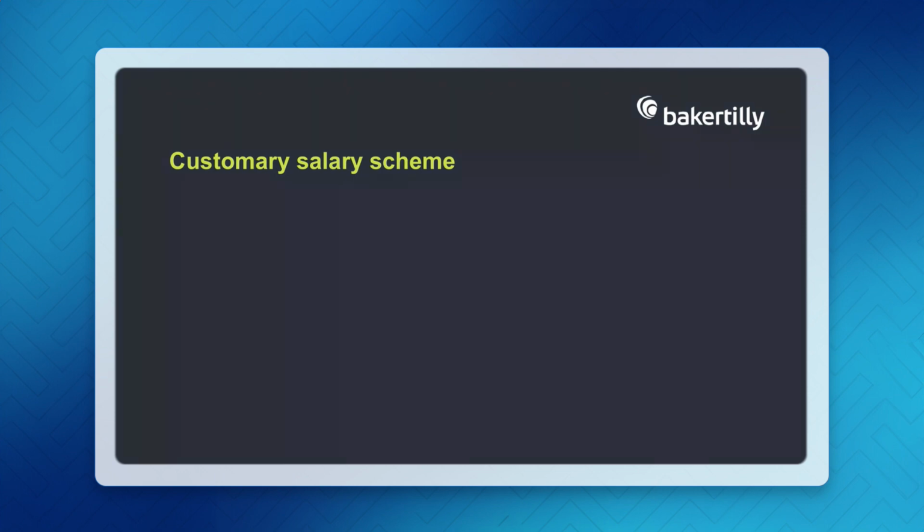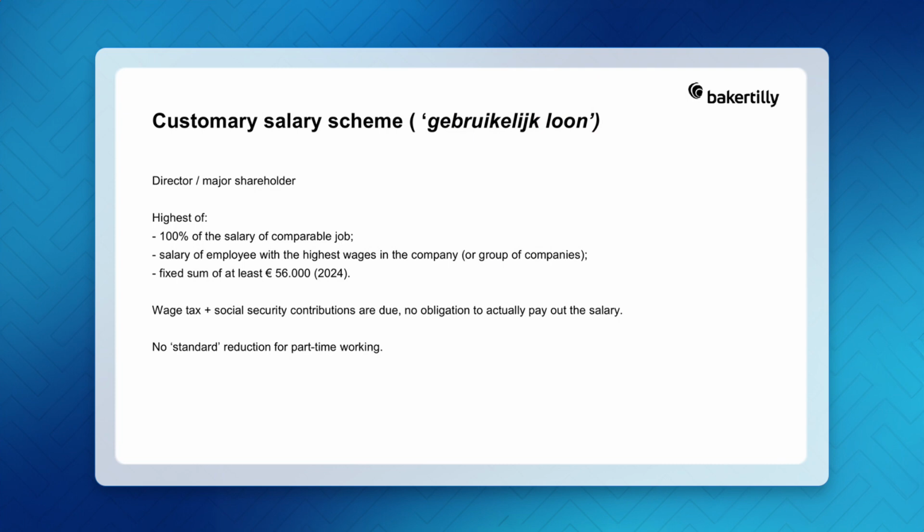Another topic that we see in the Netherlands, which is not very familiar with foreigners, is the customary salary scheme. In Dutch, we call it gebruikelijk loon. This is legislation that's only applicable if you are a director or a major shareholder. In Dutch, we call it directeur groot aandeelhouder, also DGA for short. If you see it somewhere, we're pointing to director major shareholder. The customary salary scheme, het gebruikelijk loon, was put in place a while ago.